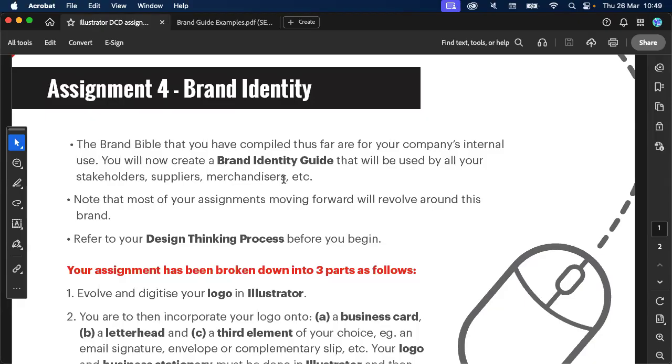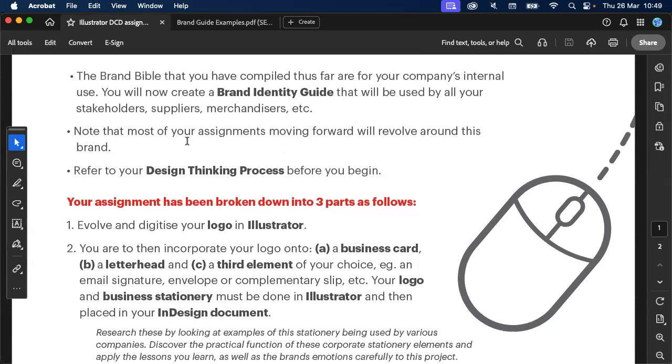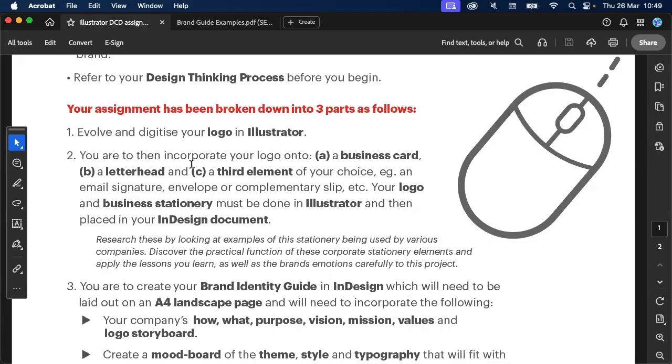So that is what this assignment is about. Now figuring out, what is the visual aspect of your brand and how does that look? All of your assignments, it does say here in your brief, are going to revolve around this. So make sure that we are sure in our color scheme, in our fonts, and the personality and theme that you are going for with your brand. Refer to your design thinking process before you begin. So plan your things out, draft it, gather some inspiration. That's what we mean by that.